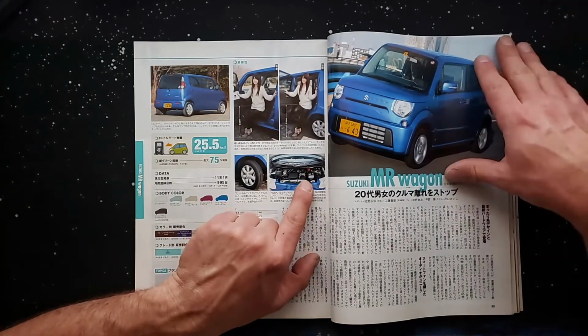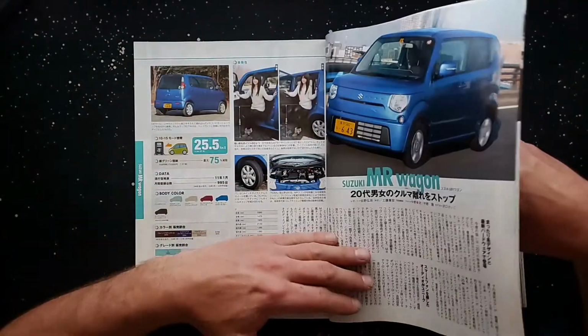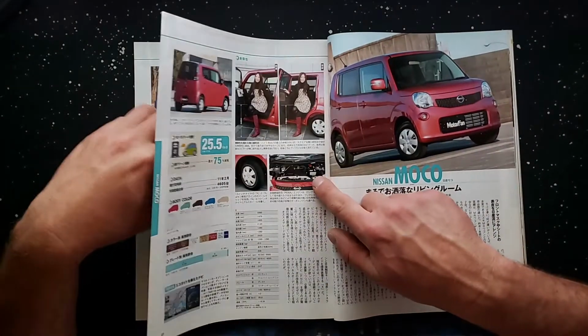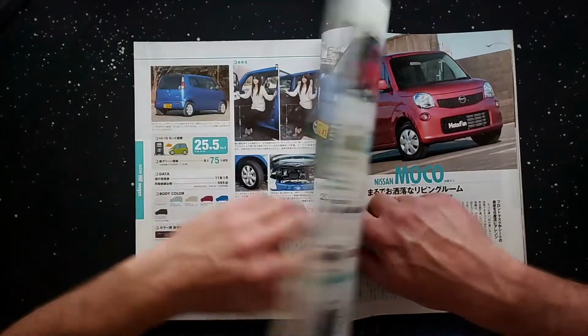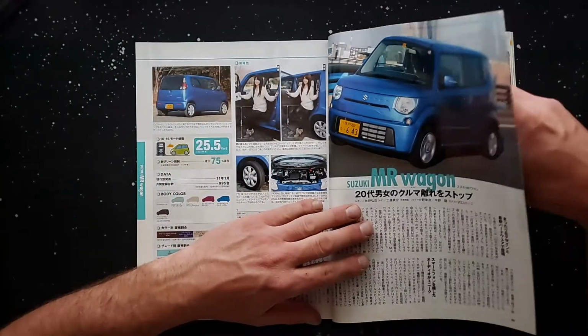Look at this engine bay. Now, if we look at this engine bay, they do look not the same. They're not the same. Although, could they possibly be the same car?